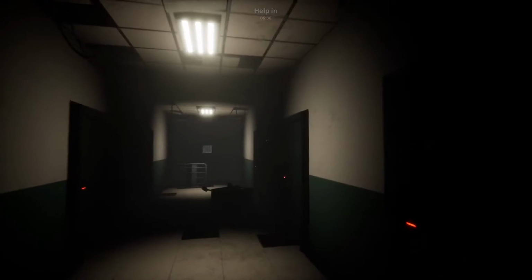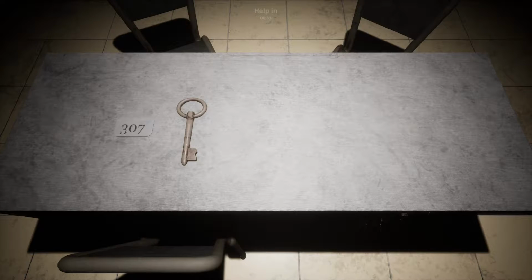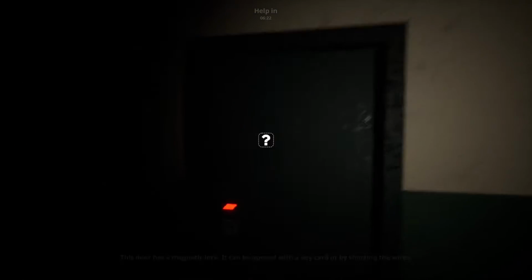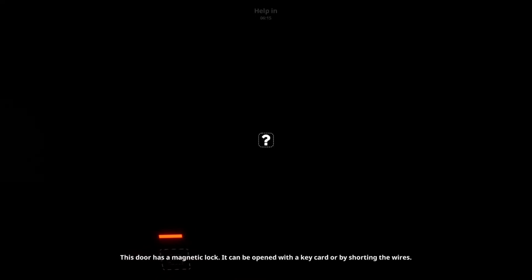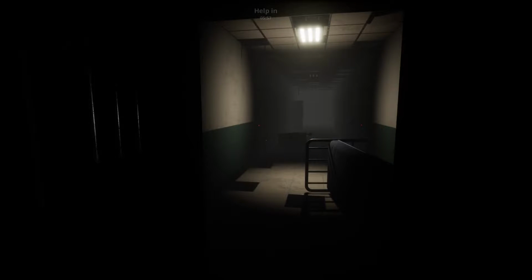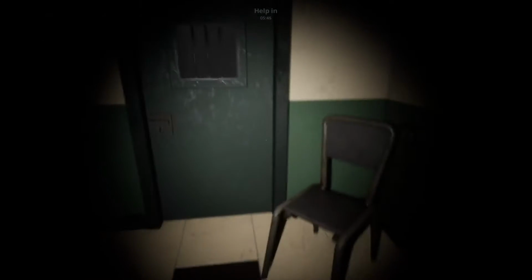Can't see room numbers, so no, I have 307. Oh, inventory. How do I cycle through this? Do I use the arrows? Okay, 303. Guessing that's the alcoholic. He's suffocating in there. I used my key. Does that disappear now? Okay. All right. Awesome. Maybe I shouldn't have done that.